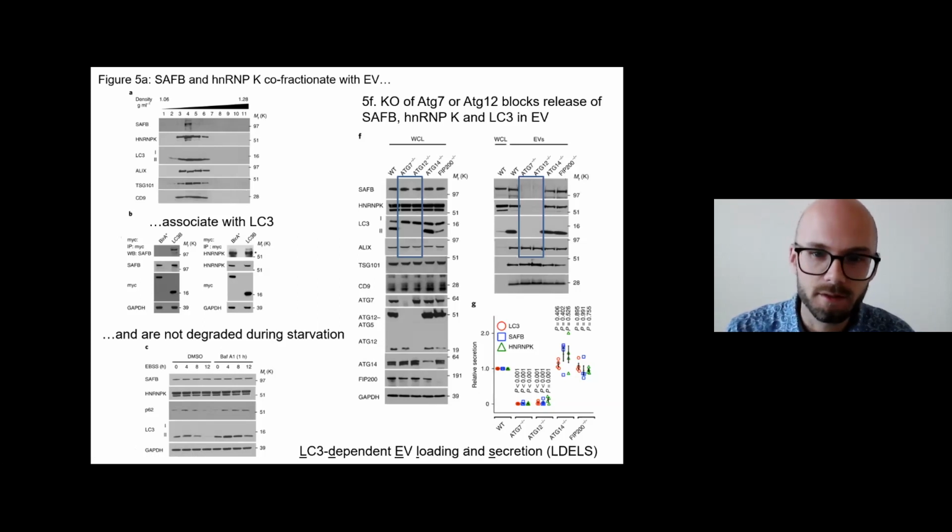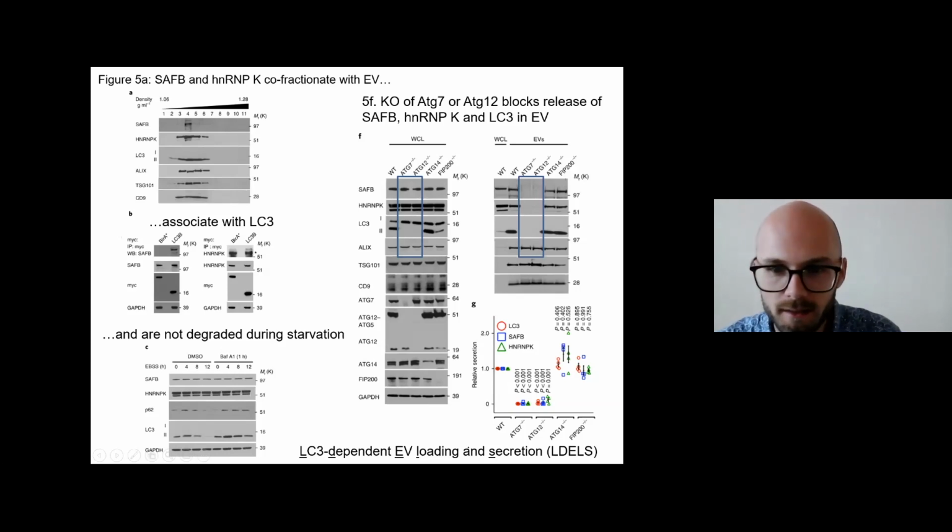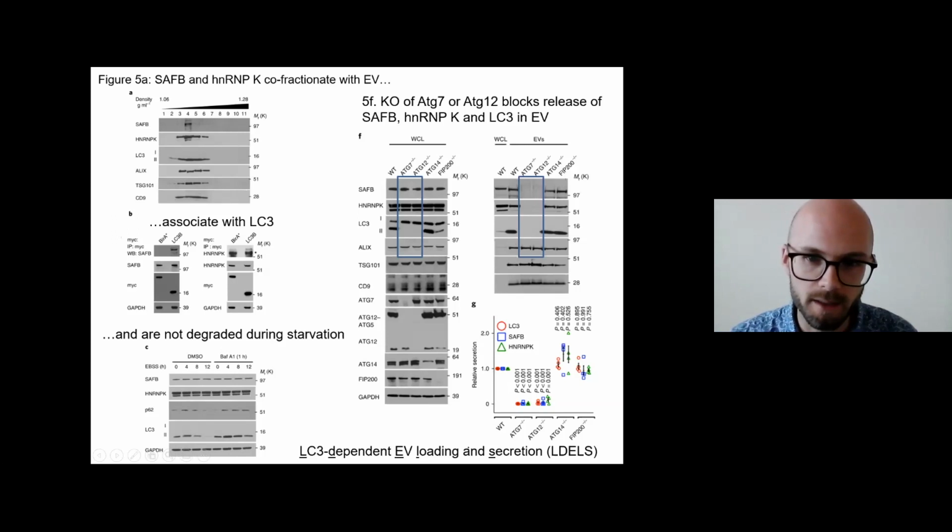And in figure 5G, they do a quantification of this, and they really show that if you have deficiency for ATG7 or ATG12, there's no LC3 or SAFB or hnRNPK that ends up in extracellular vesicles. So then they name this process LC3-dependent EV loading and secretion, or LDELS, which is not very catchy, but I think it really pinpoints what it means.